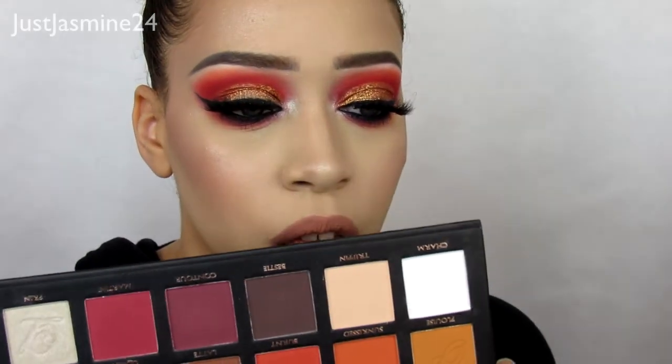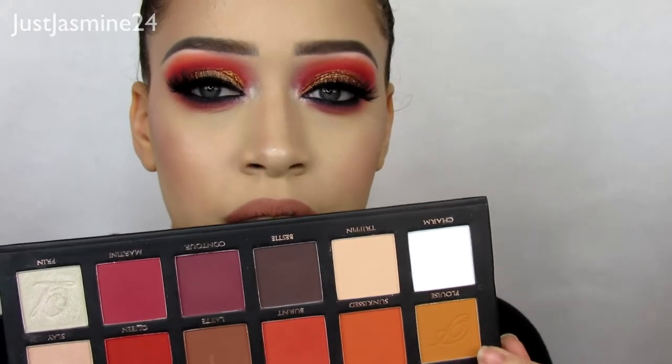So I've just noticed that when I was applying that on the eyes, it looks like one color, but really there's two. When I zoom you guys in for the finished look, then you'll totally see what I'm talking about. I do want to use this right here in a different tutorial.